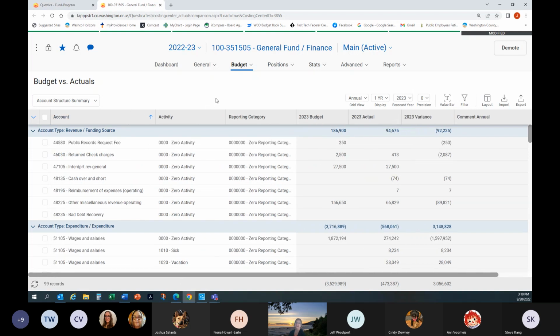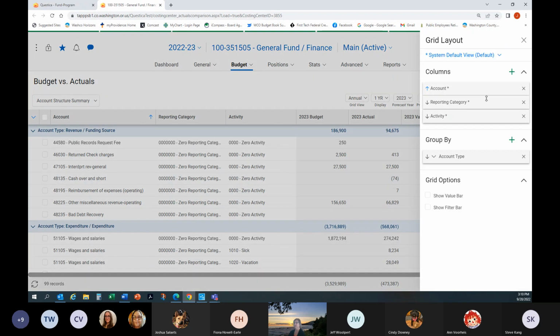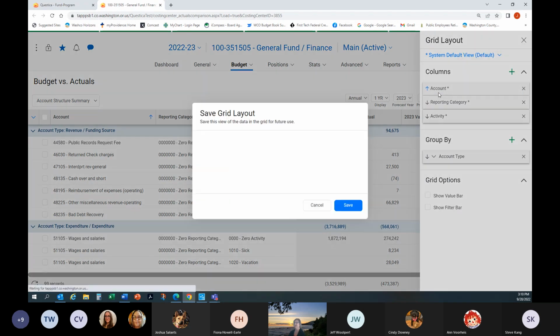We'll have more training on grids and how to manipulate the grids as we go forward. But even here, this is the same where you can move your columns by dragging and dropping. And if you want to save how your folder looks, you can select System Default View and do a Save As, and I can name this Account Summary View.